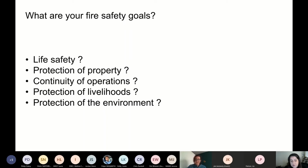Building owners or insurers sometimes require protection of property or business continuity to also be prioritized in design and implementation of a project. And protection of livelihoods is rarely included in fire strategy development, but ought to be considered much more often. In many parts of the world, there is an assumption that insurance or governments will provide safety nets for fire victims, but this is typically not the case in development and humanitarian contexts.